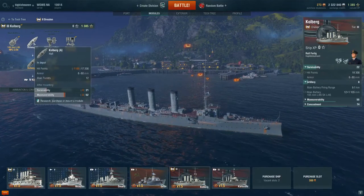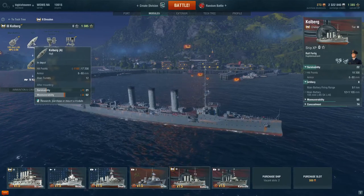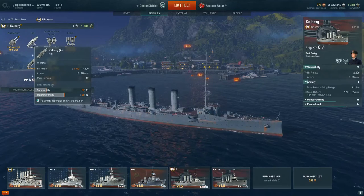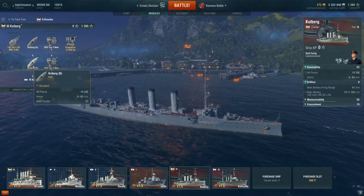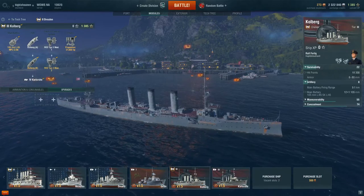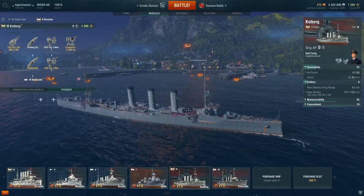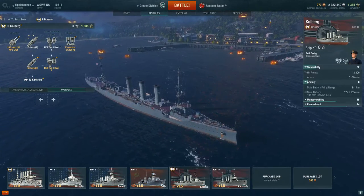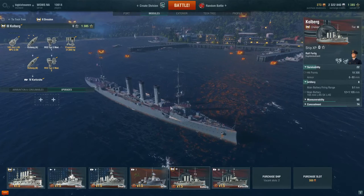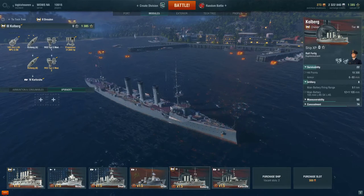You've got two hulls to choose from. Your A, which is 1,700 hit points, same amount of armor, same amount of turrets as the Kolberg B hull, which has got more hit points, and it's a little bit more survivable, maneuverable than the A. And really, that is the key to the difference between the Kolberg and the St. Louis. The St. Louis has all the guns.